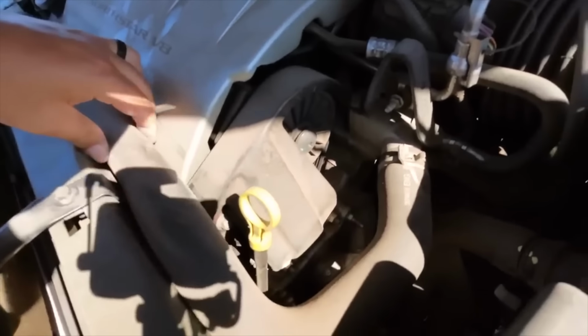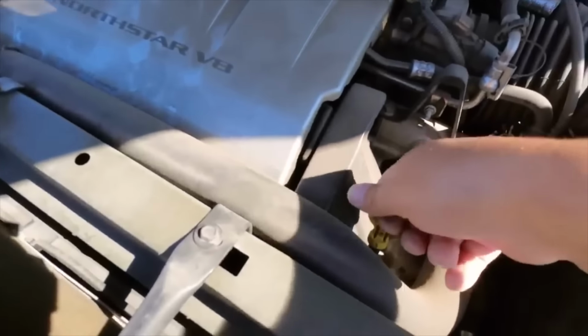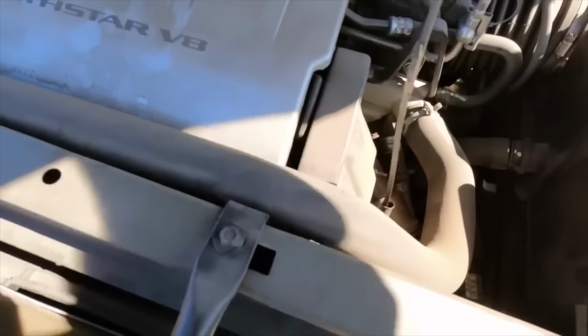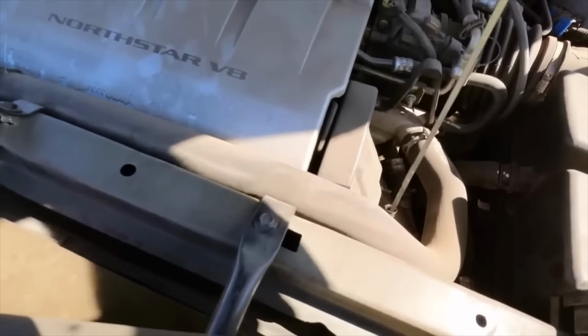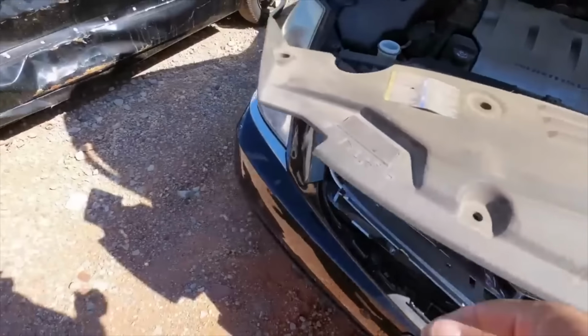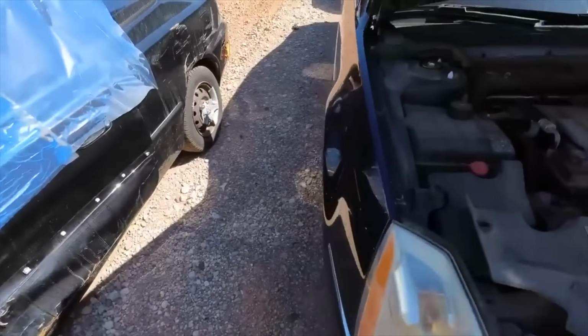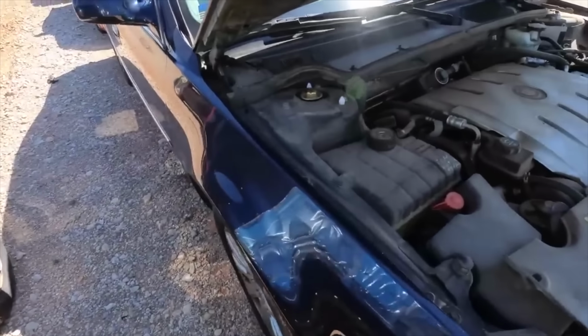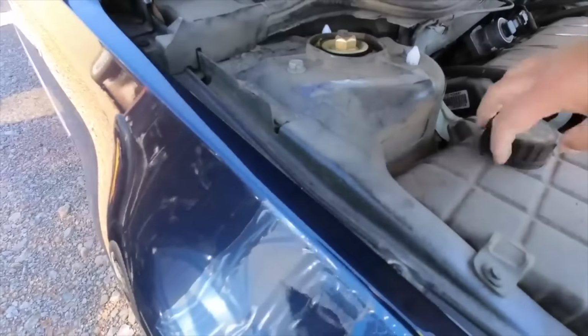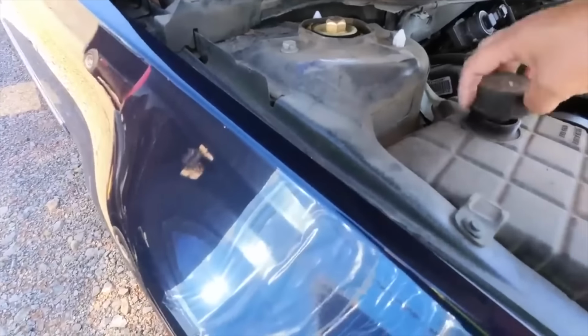What do we got going on over here? Everything else looks okay. The hoses look like they're where they're supposed to be. I want to check the oil real quick on this one. She is low. She is very low. There's still enough in it to start it, but that's very concerning. She's that low on oil. Either the oil hasn't been maintained properly, or it's leaking. It's either burning it or leaking it.